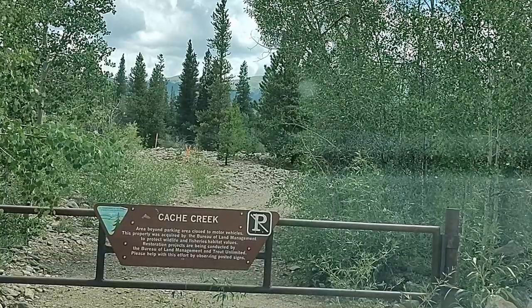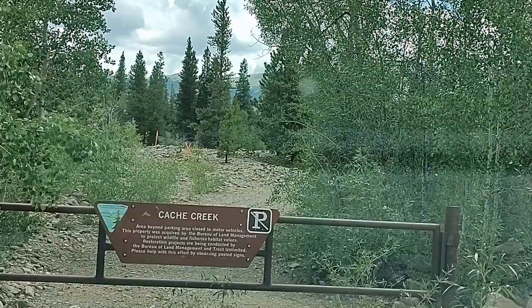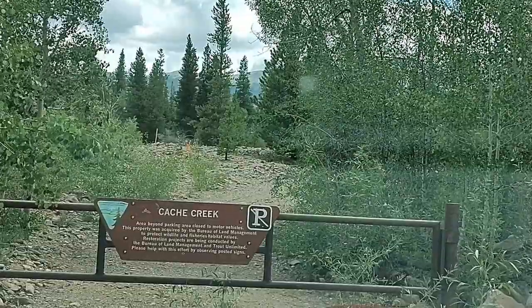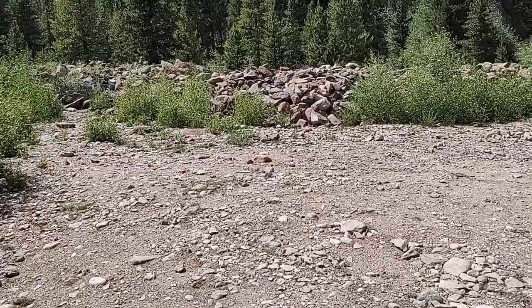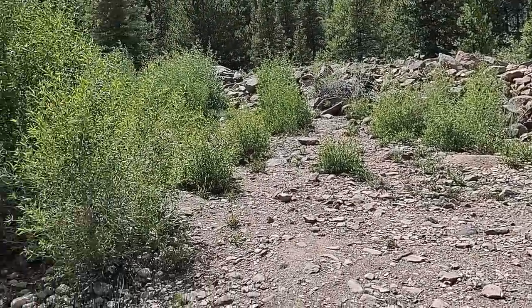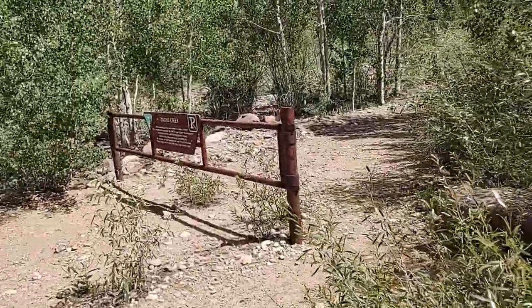But I'll get out and I'll show you some of the tailings piles around here, and just a quick look around, and then we'll head back out. I don't feel like setting up again, and of course the weather is dicey. So just like Fair Play, big tailings piles, boulder piles. You have to do a lot of scrambling in places to get over them and get into where you can set up your equipment and dig.